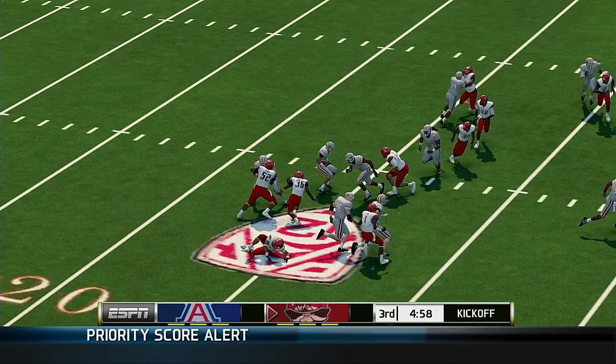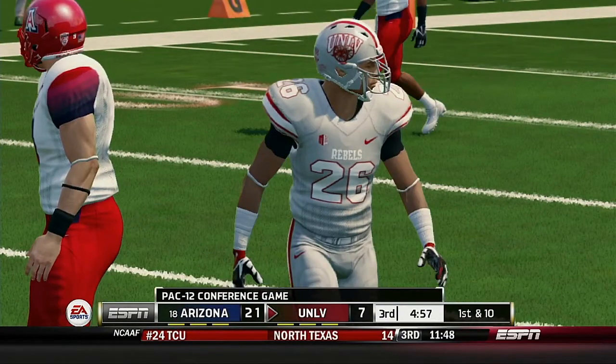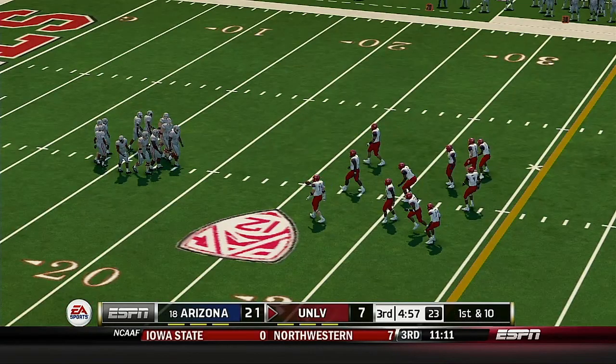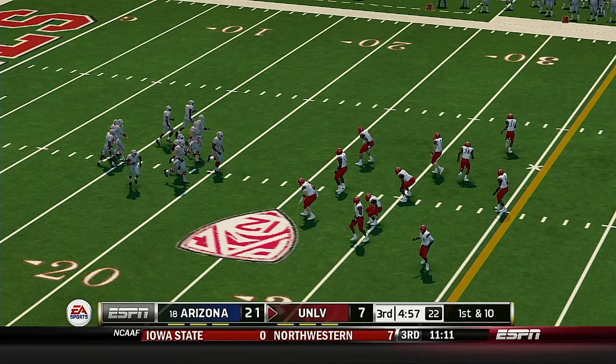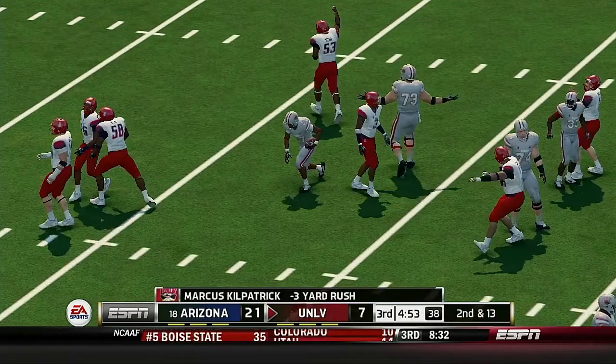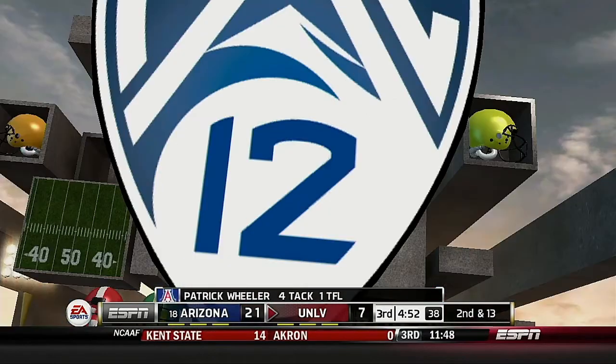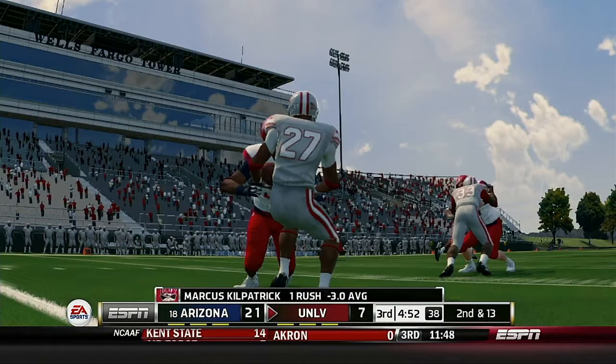Wood fields it at the 3. And down he goes at the 25-yard line. There's got to be some sense of urgency to this offense right now. They don't have the luxury of wasting drives if they want to get back in the game. If these defenders continue to exploit the O-line like that, it's going to be a long day for this running back. That brings up second and 13.